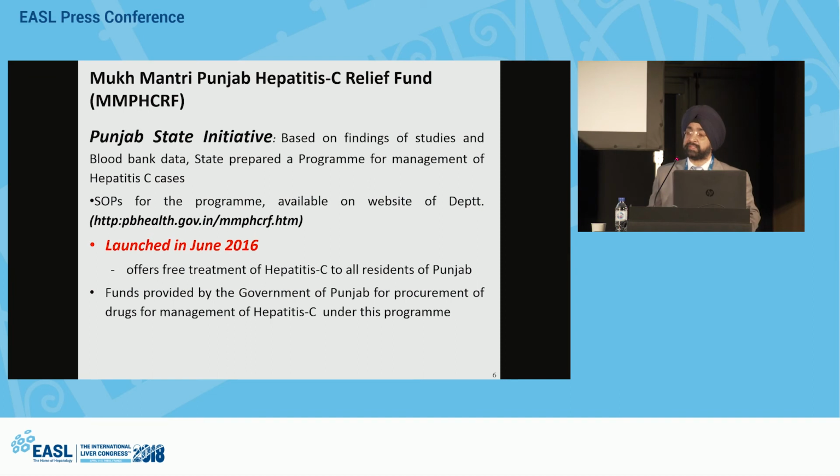Like my previous speaker was saying, there's no national program per se in India now. The Indian government is now working on it, and it is expected to be launched this year. It is based, again, on the Punjab model. We prepared the documentation, and the SOPs are available on the website.